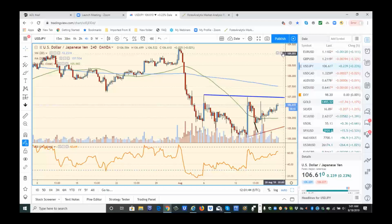If you find yourself scanning 20 pairs looking for something, go to bed because the great trades will hit you right in the face. So this is your example of an ascending triangle.